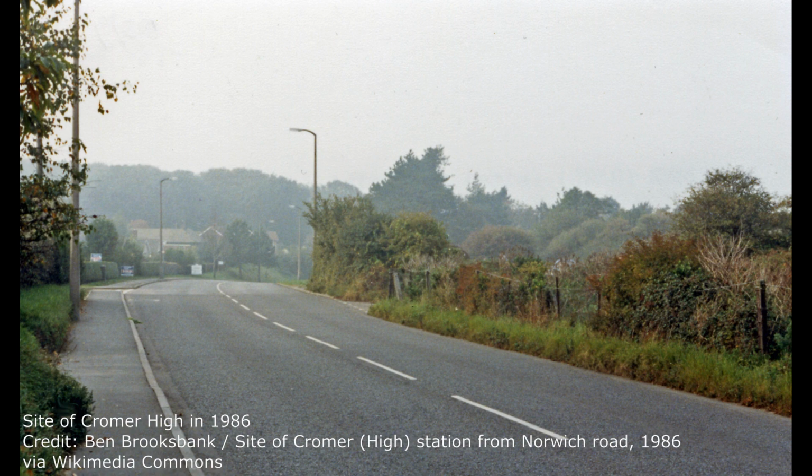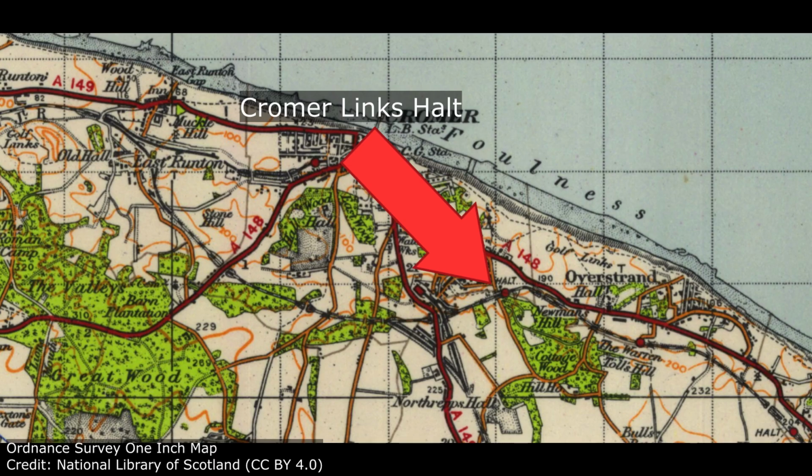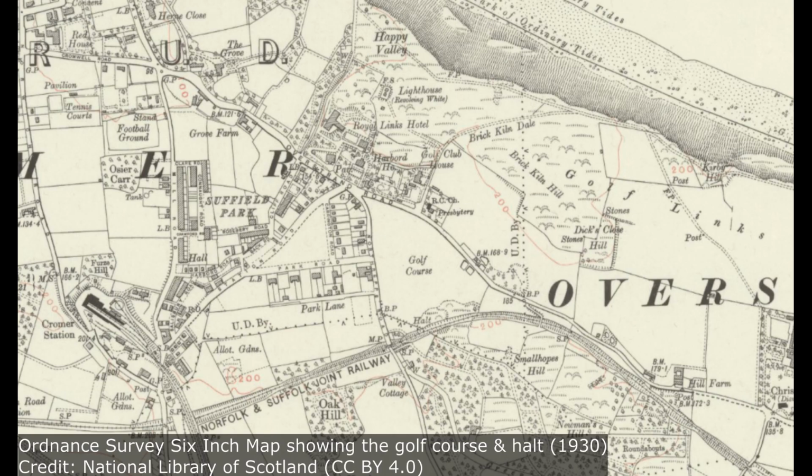The third station in Cromer, Cromer Links Holt, opened in 1923 as little more than a single wooden platform, primarily to serve the Royal Cromer Golf Club, hence the inclusion of links in the name. Having no direct service to Norwich, however, the Holt was little used, and so was closed by British Railways in 1953, only 30 years after opening.